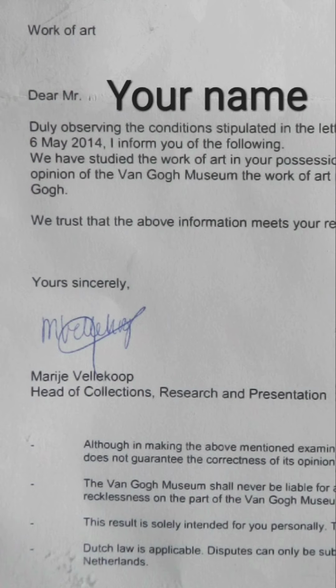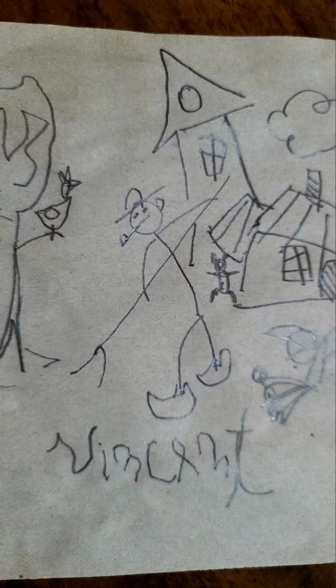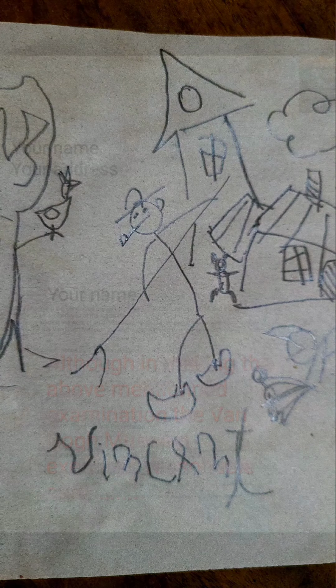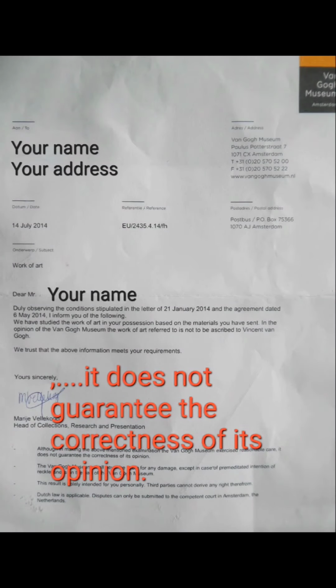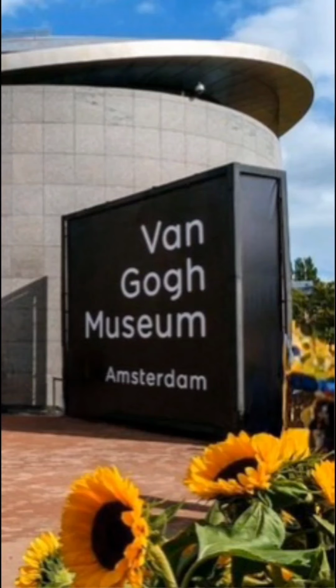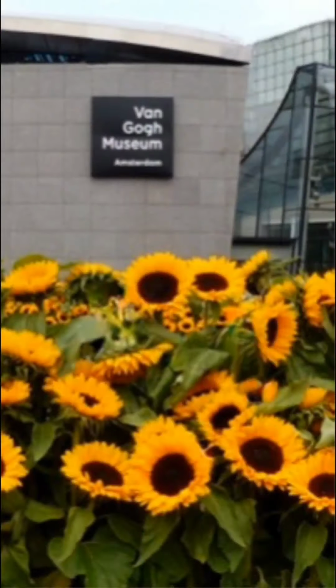And then comes the little very nice chapter again, which leaves you all hope open, in this case, that our drawing is still maybe authentic from the childhood time of Vincent. Although in making the above mentioned examination, the Van Gogh Museum exercised reasonable care, it does not guarantee the correctness of its opinion. That's it. You got the opinion, but they may not be right. The Van Gogh Museum shall never be liable for any damage except in case of premeditated intention or recklessness on the part of the Van Gogh Museum. I think that never happened. Why should they do that?